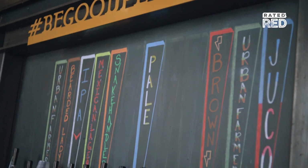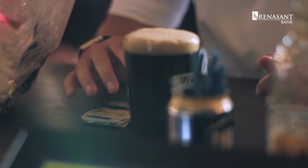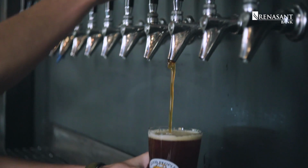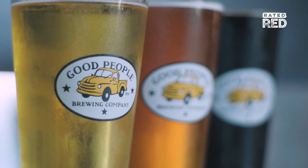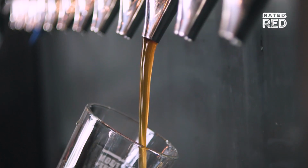Our core beers, the ones we have all the time, are our IPA, our Pale Ale, our Coffee Oatmeal Stouts, Brown Ale, Bearded Lady, which is a wheat ale, and a Snake Handler, which is a big double IPA. And then here in the tap room, we have some specialty batches that you can really only get here in the tap room. Our biggest sellers are IPA, but here in the tap room, our New Mexican Lager is really popular.